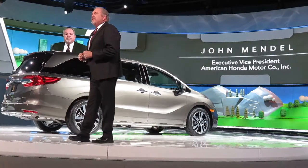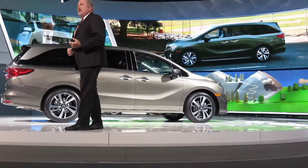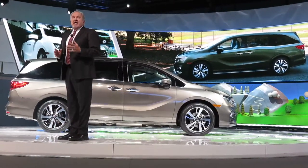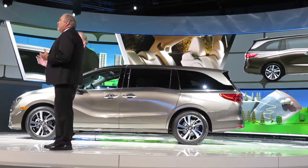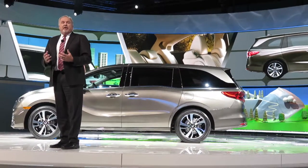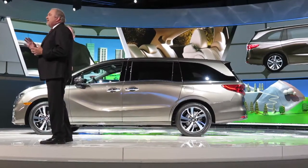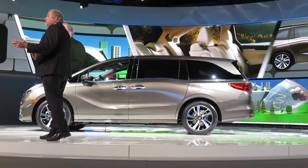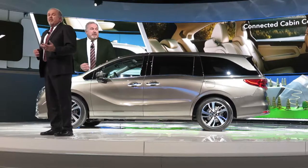Hello, everyone. Well, as you can see, the fifth generation of America's best-selling minivan takes Odyssey styling to a new level of sophistication and premium design. One thing we found in our research was that our third row users, typically the older kids in the family, really kind of felt left out. They like being on their own space, but they still want to be part of the conversation. In a similar way, parents find it difficult in most minivans to communicate from front to back.